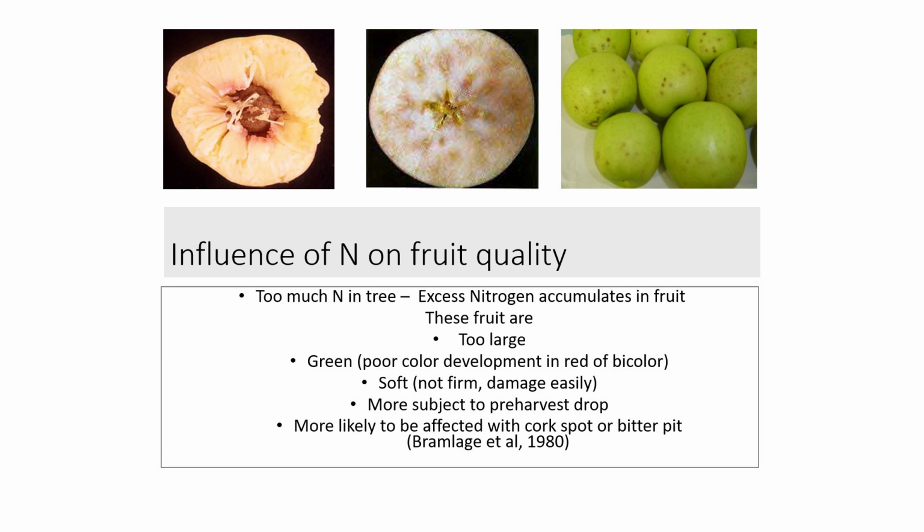So most fruit quality problems are from too much nitrogen. Of course, if you don't have enough nitrogen, you don't have enough fruit production. So what happens when you have too much nitrogen in your tree, the excess nitrogen will go into the fruit and can accumulate there, and your fruit are too large. You have green fruit, if you think about color development. They are soft and they are more prone to pre-harvest drop, and also more likely to be affected by bitter pit.